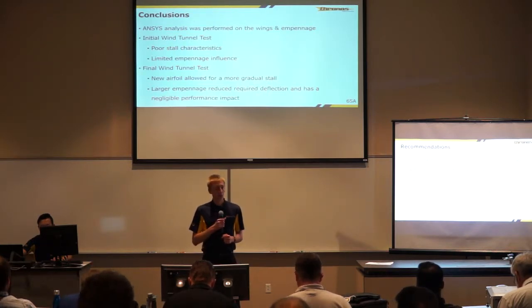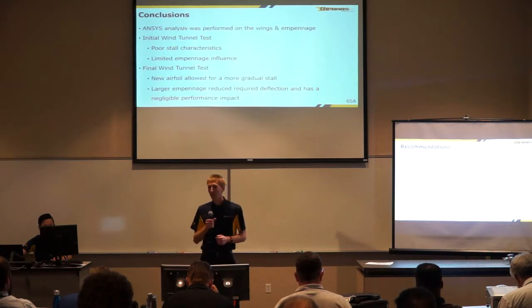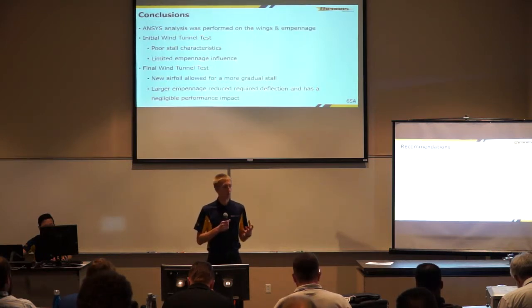After our initial round of wind tunnel testing, we learned that our wing had poor stall characteristics, which was evident through the flow visualization, as well as the fact that the empennage had a very limited influence on overall aircraft performance.